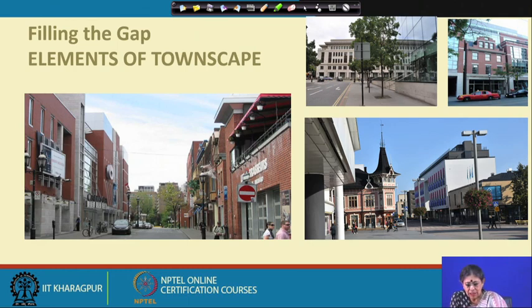These I have already talked about, this dialogue between the old and the new. This is from Jyväskylä in Finland, where we can see a very interesting structure with a turret and very ornate brick work. You can see another new building has come up, which is also very ornamental in its own way, and it is having a dialogue with the old one. One ornamental building is talking with the other. It is the downtown area, and this is possible because of the use of color, which makes its own statement.